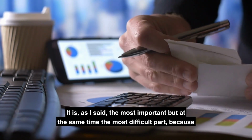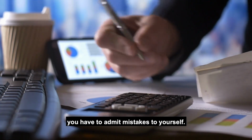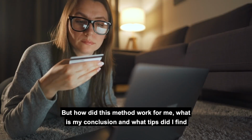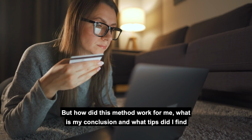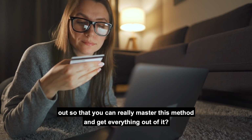It is, as I said, the most important but at the same time the most difficult part, because you have to admit mistakes to yourself. But how did this method work for me? What is my conclusion and what tips did I find out so that you can really master this method and get everything out of it?